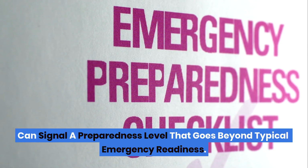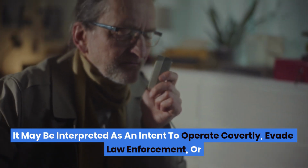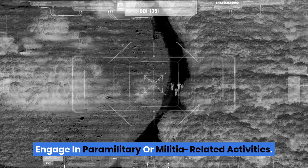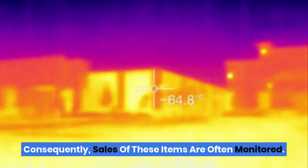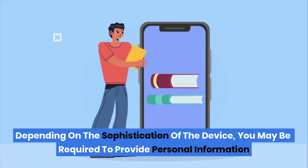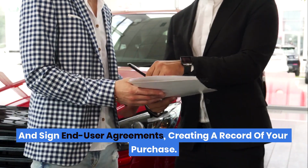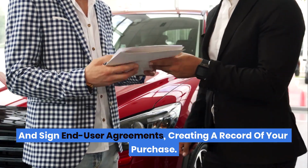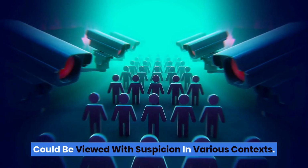beyond typical emergency readiness. It may be interpreted as an intent to operate covertly, evade law enforcement, or engage in paramilitary or militia-related activities. Consequently, sales of these items are often monitored. Depending on the sophistication of the device, you may be required to provide personal information and sign end-user agreements, creating a record of your purchase. This documentation links you directly to the ownership of restricted technology, which could be viewed with suspicion in various contexts.